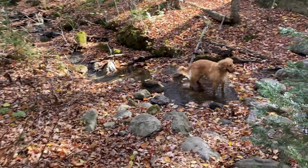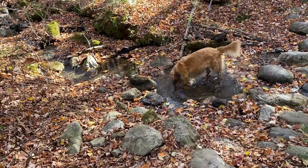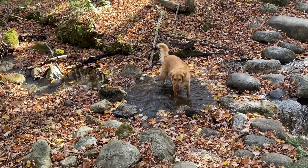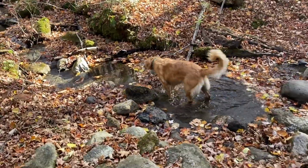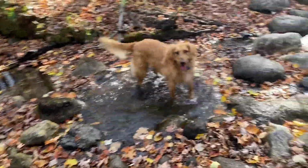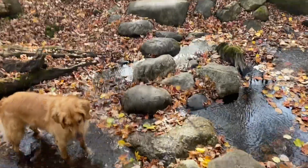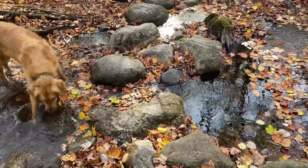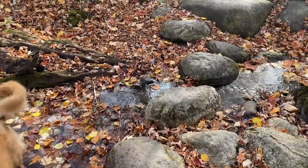And coming up on stream number 3, a little bit more water in this one. Enjoy it while you can. It's your last one. No wooden bridge. They've done rocks here instead, which is fine.